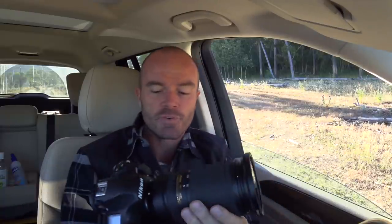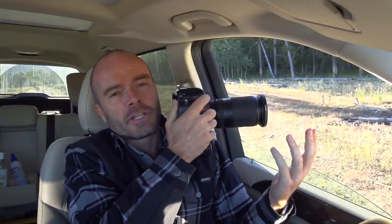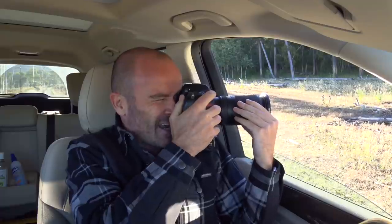So this works really well. The idea with this slow shutter speed is to hold it really steady and try to pan perfectly with the animal as it's moving. That way the background and everything blurs. Ideally, you want its eyeball to be sharp as you're panning. Its legs are going to be blurry, but you can get some really cool effects.